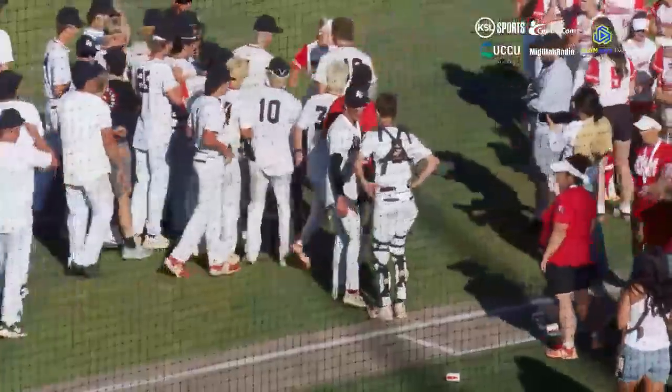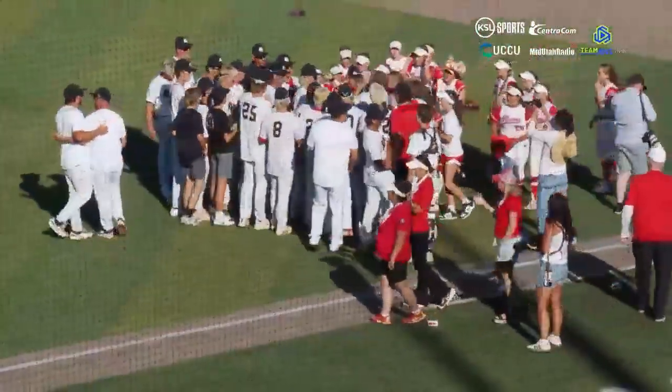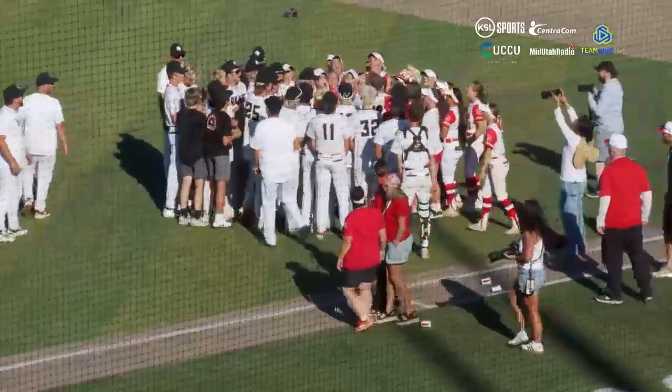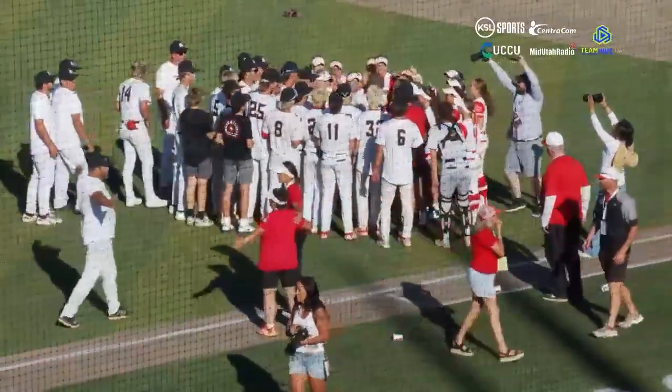And they get the monkey that is Kanab off their back after Kanab beats them the last two seasons in this same game. Yeah, and you see the coaches out there shaking hands. A lot of respect for these two coaches and these two teams and their programs.